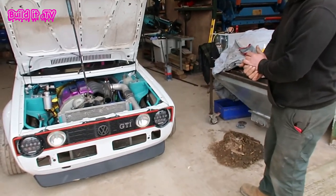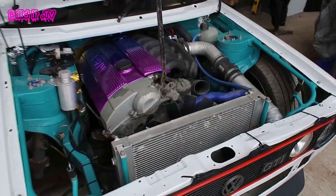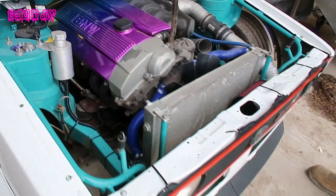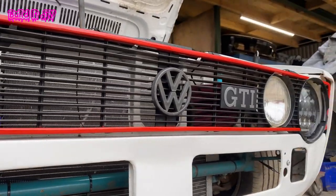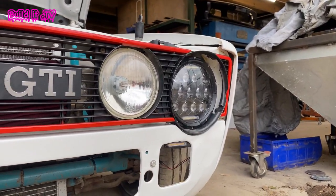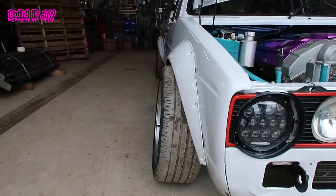Anything changed in the engine bay? Not a lot really from last time, just finalising everything up. I think probably bonnet pins, can't remember, fitting the front lights. Yeah, this front light panel looks cool. Finalising the quad lamp grille, front duckbill splitter, and just trying to fit the wheels under the arches. Trying to fit the wheels under the arches? Yeah, just about. You haven't succeeded here.